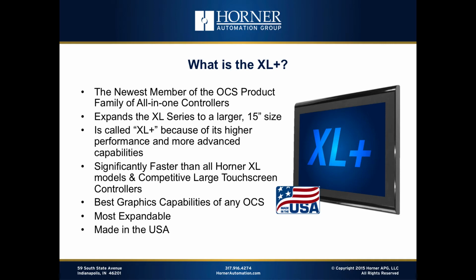Okay, now let's turn our attention to the XL Plus, which is the newest member of the OCS product family, and it is extending the XL family up to include 15-inch controllers. We call it an XL Plus because of its higher performance and more advanced capabilities above and beyond the already excellent performance of the XL series. It's significantly faster than all of our XL models, which are known for their speed, and it's faster typically, almost universally than all of our competition as well in the same category.